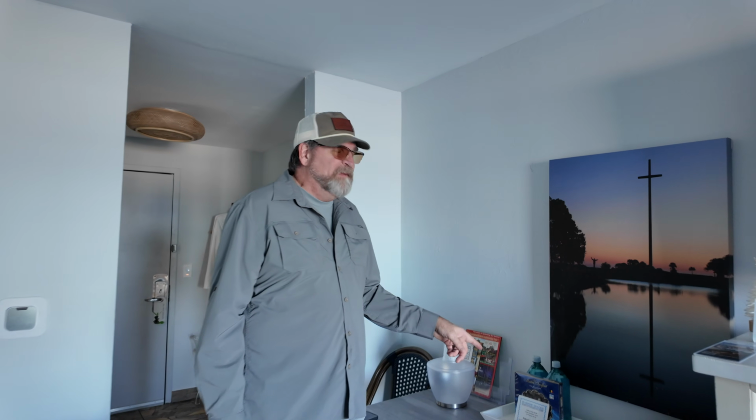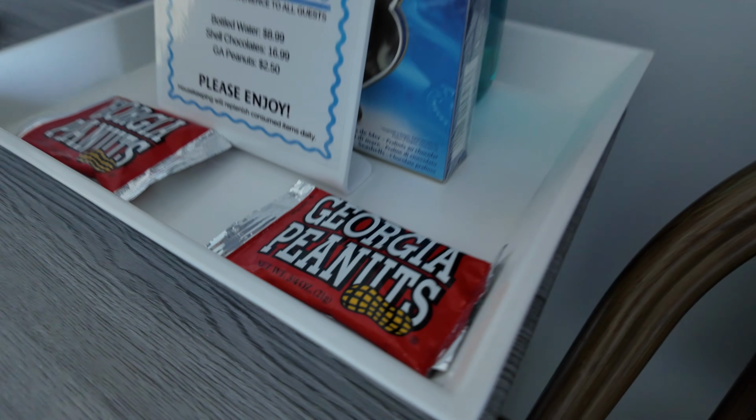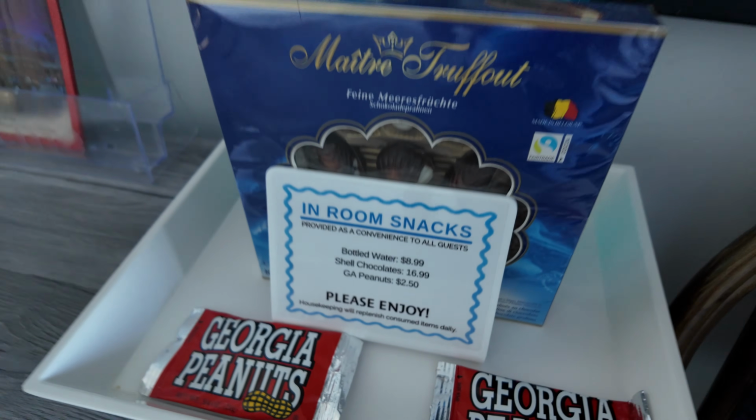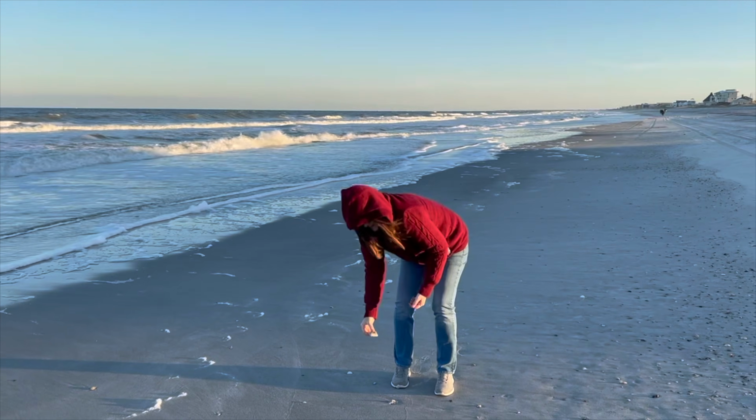Oh, there's a sailboat out there. And it's pet friendly for $60 a night. Shell-shaped chocolates. I don't think it is free though. I think we paid for those chocolates. Now just make sure you don't grab this box of chocolates, Gracie, because it costs $17. How much are the Georgia peanuts? Georgia peanuts are $2.50 a piece. Uh-oh. And bottled water is $9 a piece. Good Lord. Gracie, hands off.